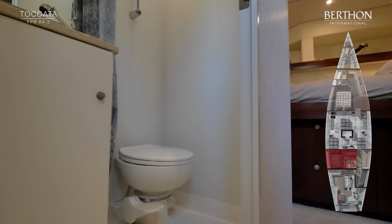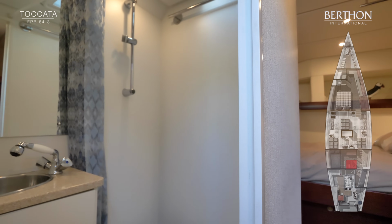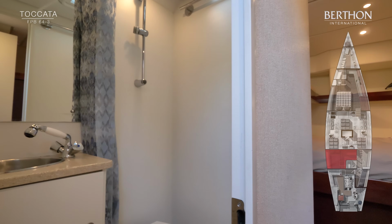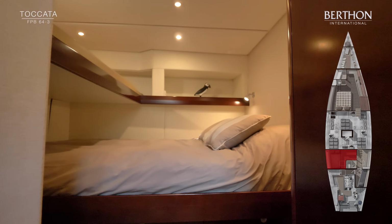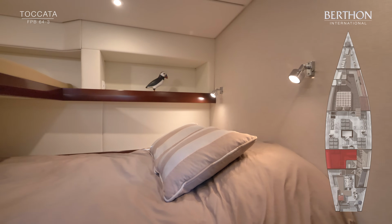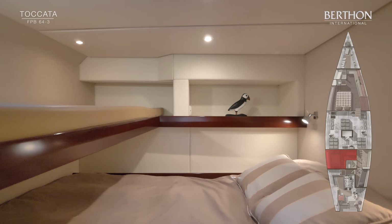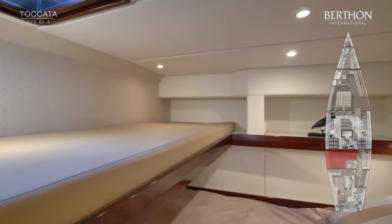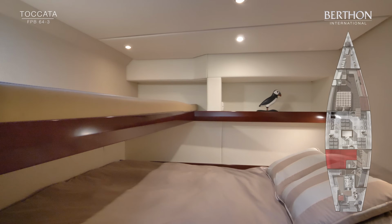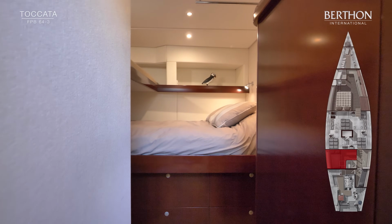And then we're just going to go into the main guest cabin. This has its own heads compartment and separated shower, with a doorway which it shares with the other cabin. And this is a generous size double, good storage space, and there's also an athwartships single, just in case you've got not couples but a couple of singles on board, or also great for having little people. All in lovely condition.